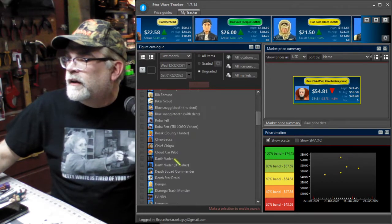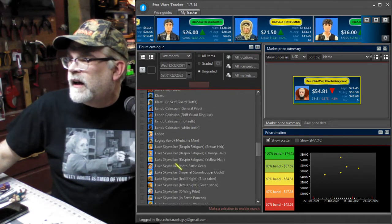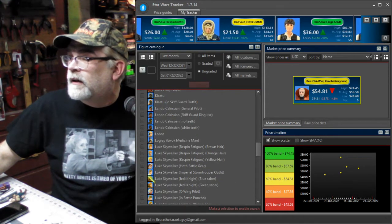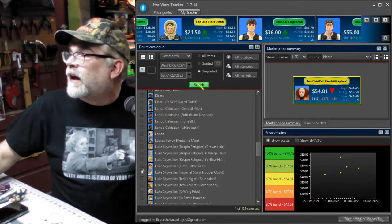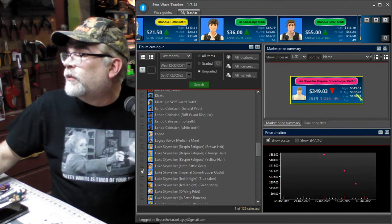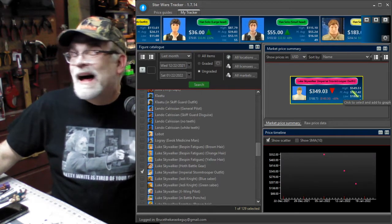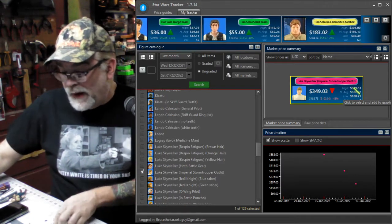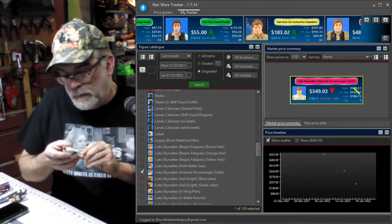Luke Skywalker in Stormtrooper disguise, so that would be the L's. Let's go down to the L's. H, J, K, L. Bespin, Hoth Battle Gear, Imperial Stormtrooper outfit. That's him. And check that. Oh. Says right here the average is $362.42. Highest is $549.51. Now, I feel since this guy is really clean and there's no paint rubs on him.